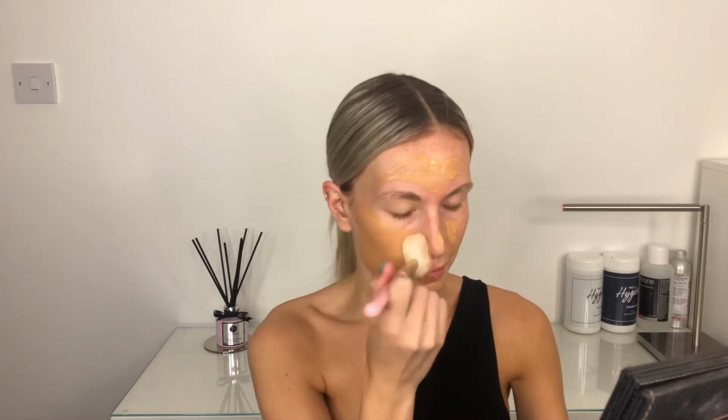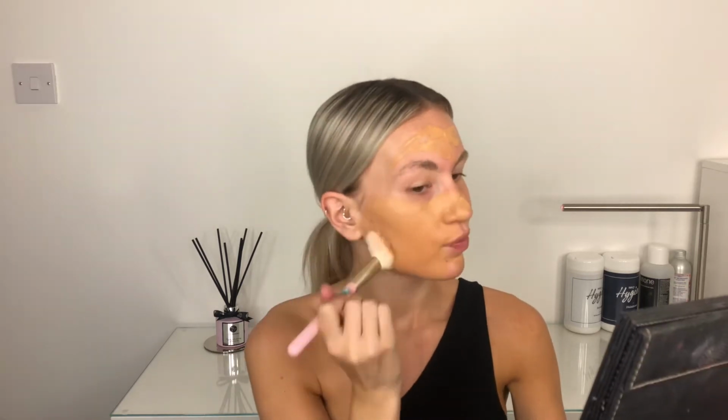I'm using this Doll Beauty brush. It's the DB2. I usually use this for blusher, but I've actually been using it for my foundation, which I'm quite shocked at, because I don't really do foundation brushes often. It has to take a lot for me to use a foundation brush, for sure. But I just like switching them up.